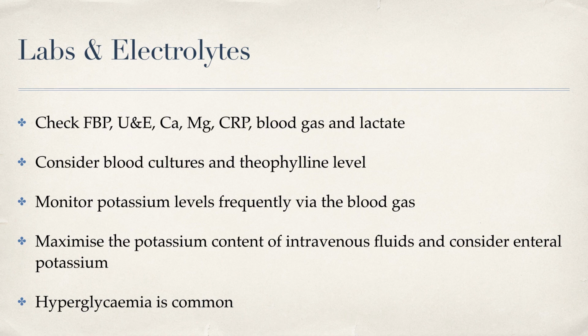So hyperglycemia is relatively common in these patients due to a combination of reasons. You've got the stress response, they've had some steroids, and their own salbutamol infusions. However, this generally shouldn't be treated with an initial sliding scale outside the PICU environment.